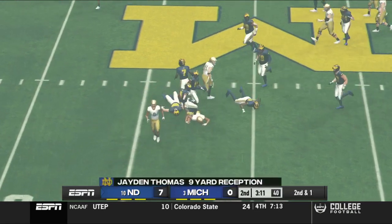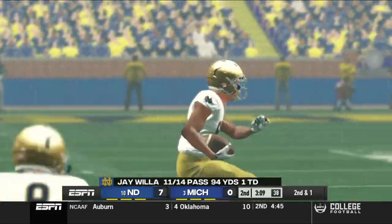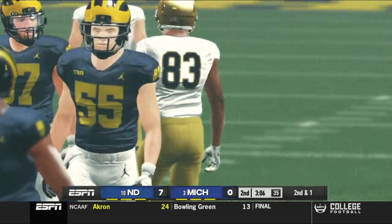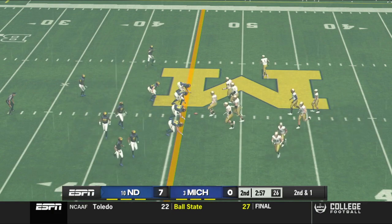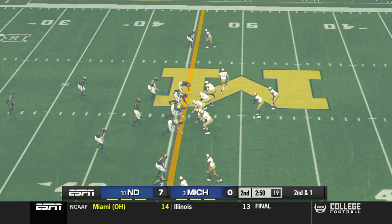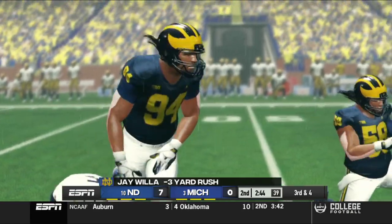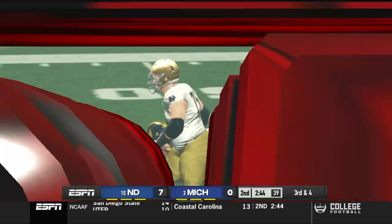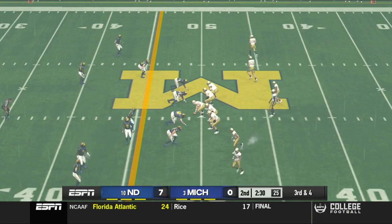Short pass, middle of the field, and he's taken down right around the 46-yard line. They'll line up with 5 wide receivers. They'll get him for a loss. This is the 8th play of this drive. Notre Dame is up 7.